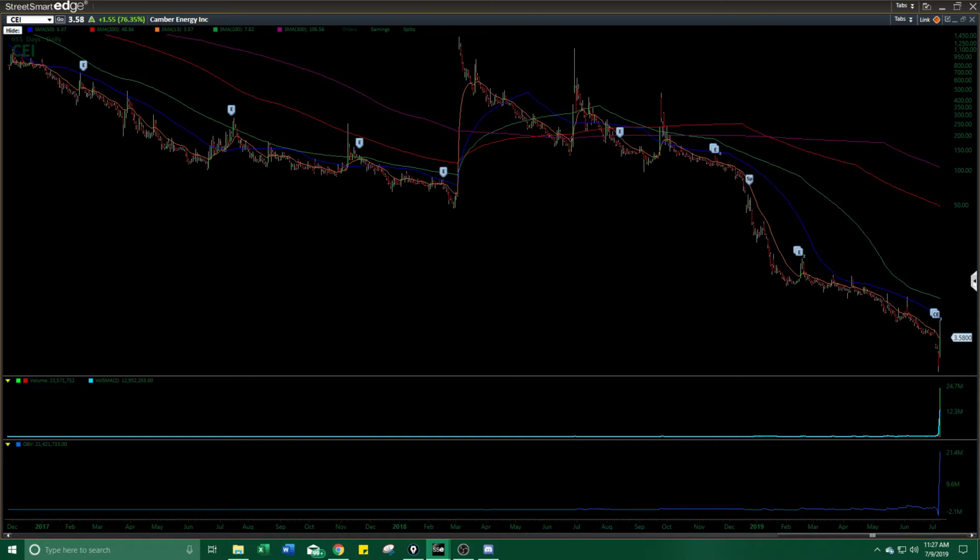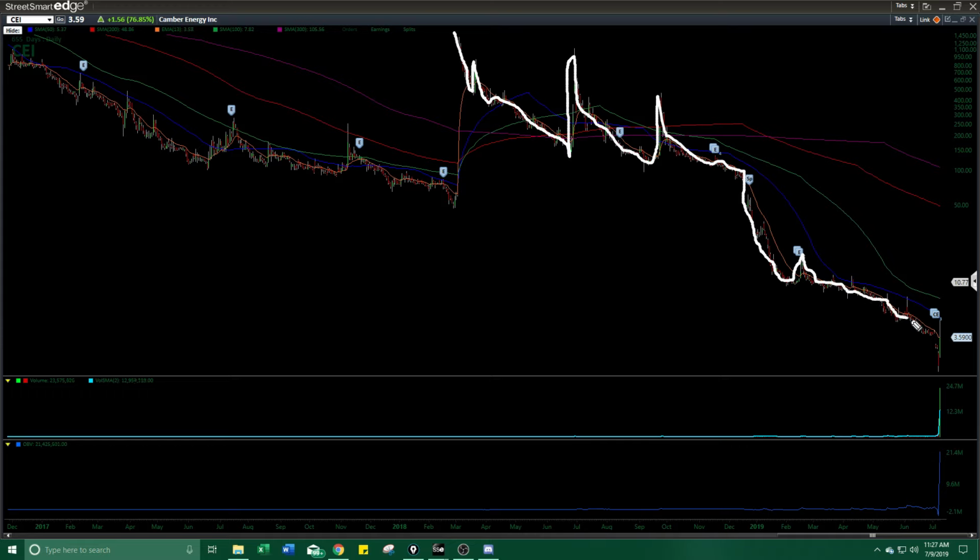Every time this stock pops up, they just dilute it. Pops up, dilutes it down even more, pops up, dilutes it down again and again. Nothing about this chart here is tempting at all. All you just see is it just slowly decaying and decaying as time goes on.